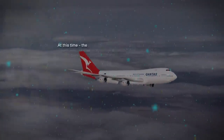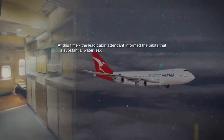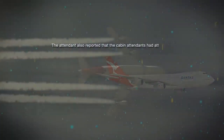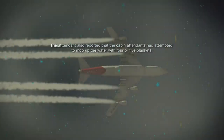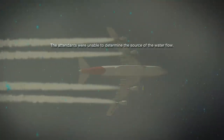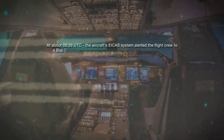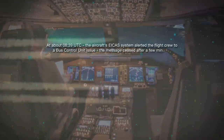At this time, the lead cabin attendant informed the pilots that a substantial water leak had occurred in the forward galley. The attendant also reported that the cabin attendants had attempted to mop up the water with 4 or 5 blankets. The attendants were unable to determine the source of the water flow. At about 0839 UTC, the aircraft's ICAS system alerted the flight crew to a bus control unit issue. The message ceased after a few minutes.